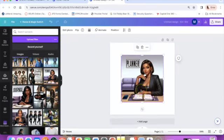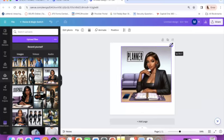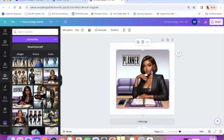I got this picture from AI. If y'all know about the AI, it generates pictures for you. I have a video showing you that out there too. I generated this picture by saying I wanted a lady sitting in an office in front of a couch with the word planner on the wall, with a phone and a journal. When I put that in, it generated this photo for me. Canva also has AI in here, so I'm gonna show y'all that in a minute. Regular AIs have a lot more features in them, okay? But Canva is kind of getting there, and I'll show y'all that in a minute too.